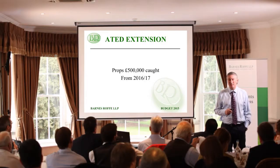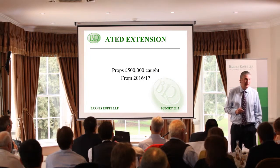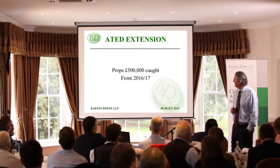You'll notice that for the next year it starts at £1 million, but from the year after it will start at £500,000, and the rate is 3.5% is what they've announced. It'll probably go up by inflation because they said it will go up by inflation. But so for even the £500,000 property, you're going to be paying this annual charge.